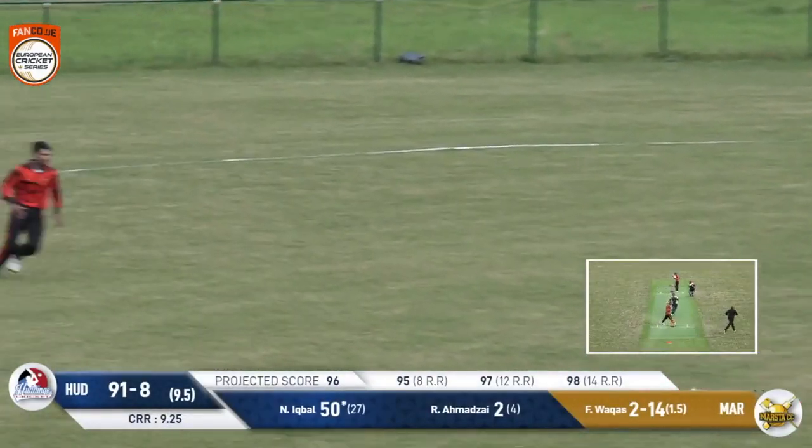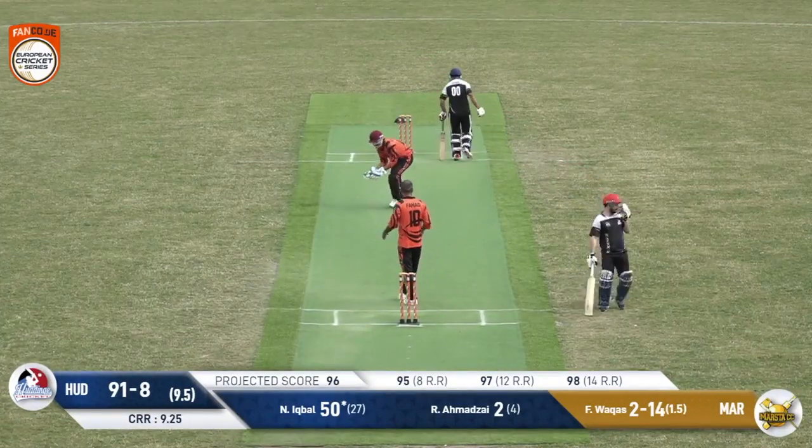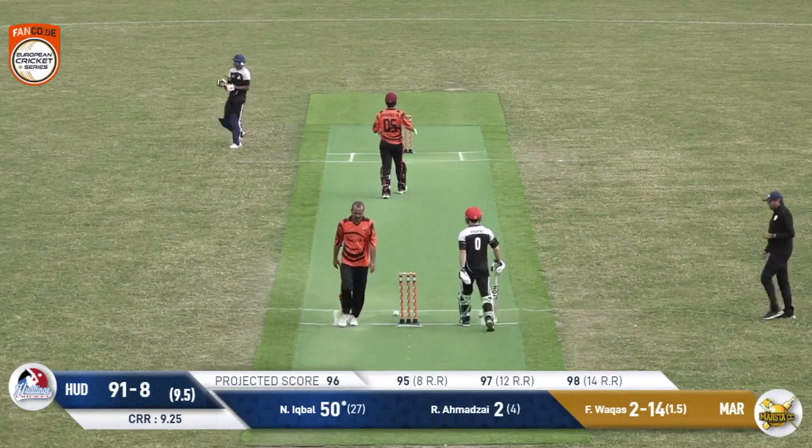Got to go now. I'll come back for 2, I'm sure. Good throw might have him in trouble, but throw was lacking a bit of pace. They'll get back for 2. So Iqbal will finish 52 not out of 28 balls.